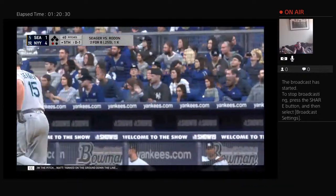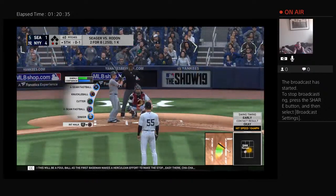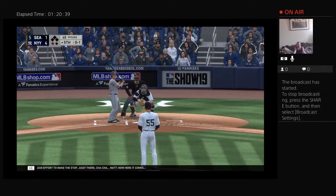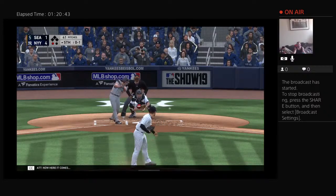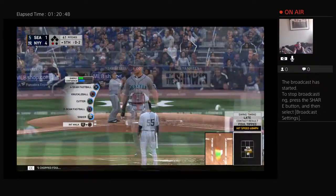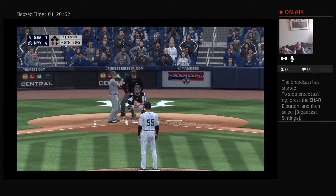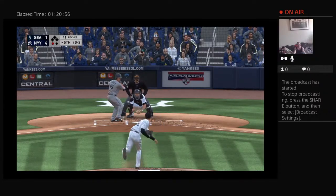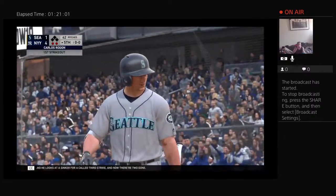Yanked on the ground down the line, and this will be a foul ball as the first baseman makes a Herculean effort to make the stop. Easy there, Cha-Cha. Now here it comes. And he'll just fight this one off as it's chopped foul. And he looks at a sinker for a called third strike, and now there are 2 gone.